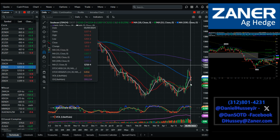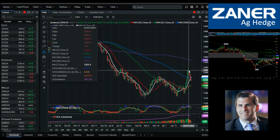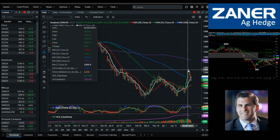It's been an impressive rally so far. We know how short this market was, and we'll see how short it still is, because on Tuesday of this week, the 7th, we were basically at highs on the chart. And that's the reading for the CFTC Commitment of Traders data that comes out on Friday.